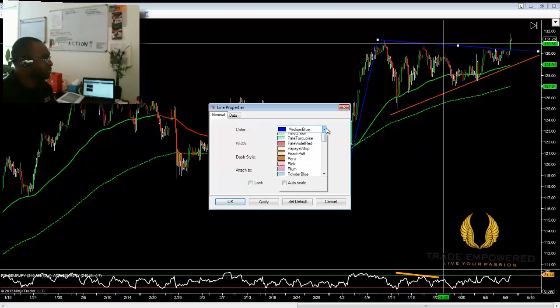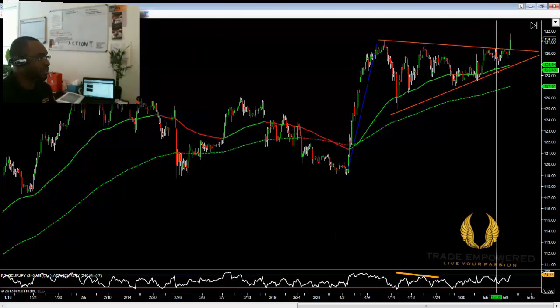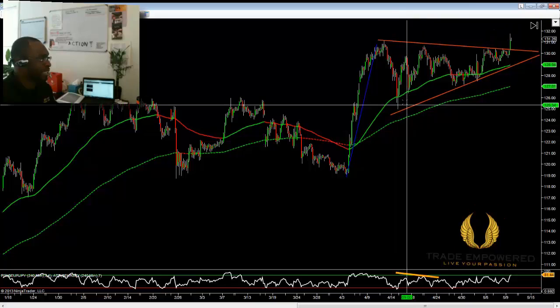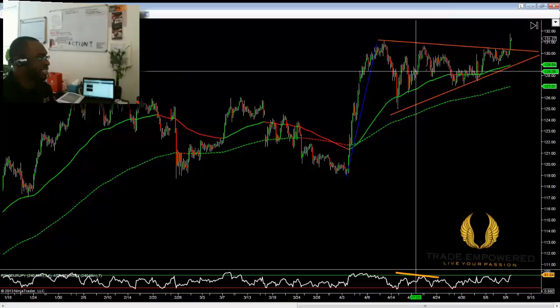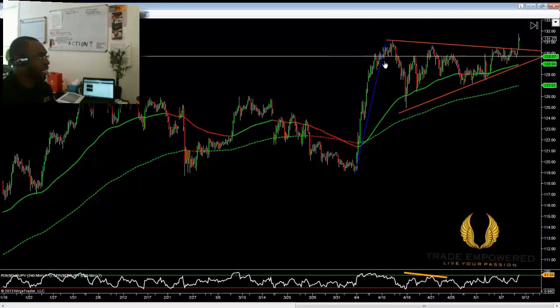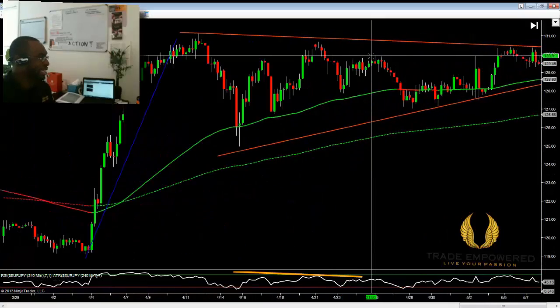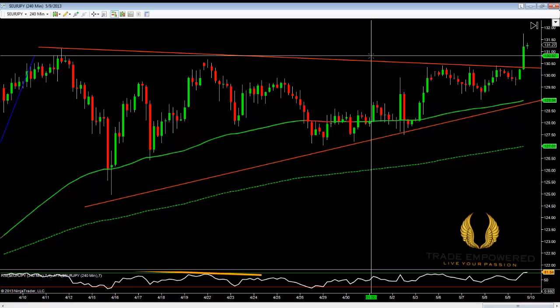Well, I don't trade breakouts anymore, so I don't really care about when this pennant pattern is going to break out. I'm not really concerned too much about the bounces off the support and resistance levels, but I'm more concerned about what exists inside this pennant. If we look really closely, you're going to see exactly how we cleaned up on the advanced pattern side of things on this pair.